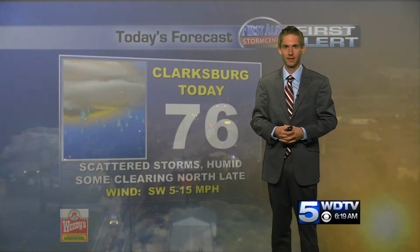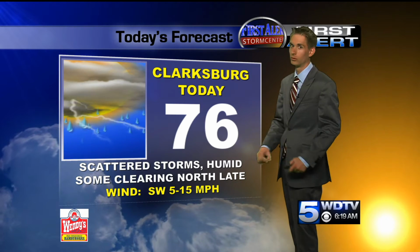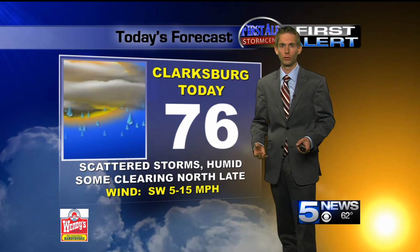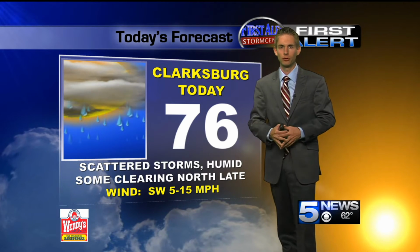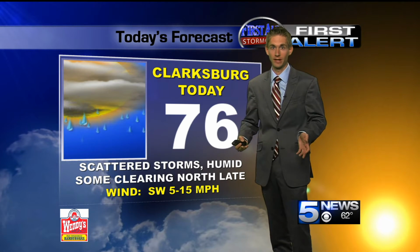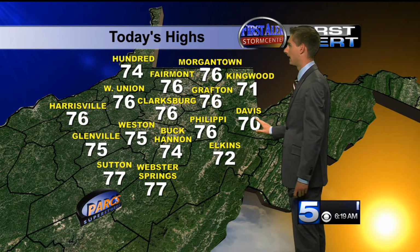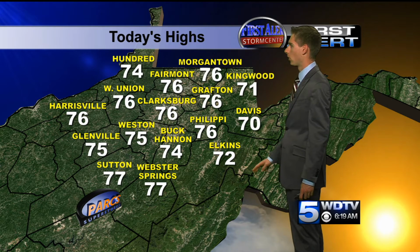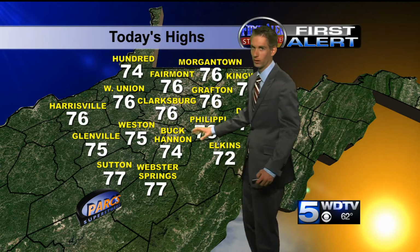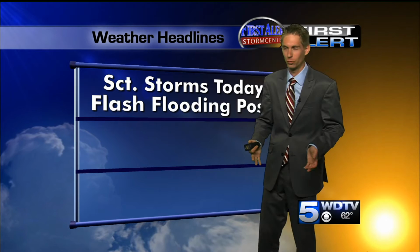Now on to your forecast for today. Going to be a bit cooler than we saw the past few days, only in the mid-70s due to the early fog we have now and some extra cloud cover we'll have around later. Scattered showers and storms will develop again, mainly during the afternoon hours, and watch out for flash flooding because we do have a flash flood watch in effect. We saw some flash flooding already yesterday, so the ground's already pretty saturated out there. We'll only get to 70 today over in the mountains in Davis, lower 70s for Elkins and Kingwood, and generally middle 70s for the rest of north central West Virginia. And it's going to be humid, so it will feel a bit warmer than that as well.